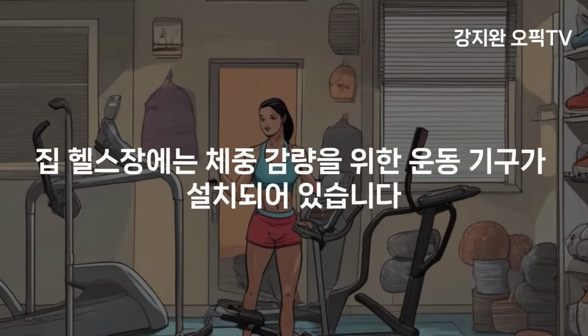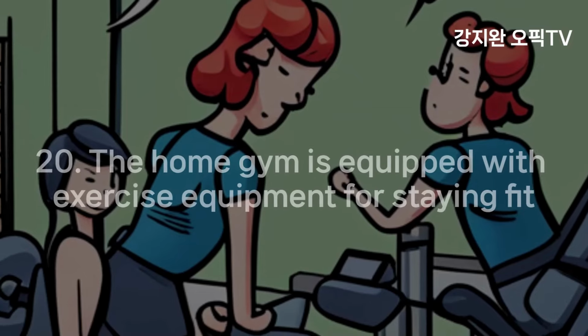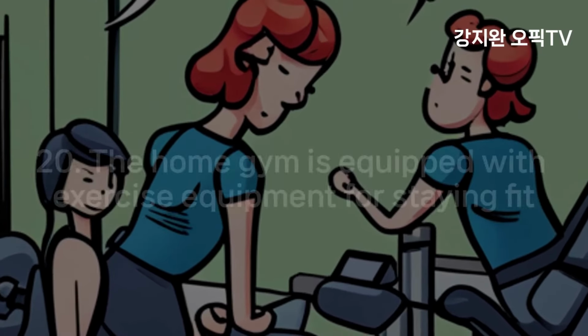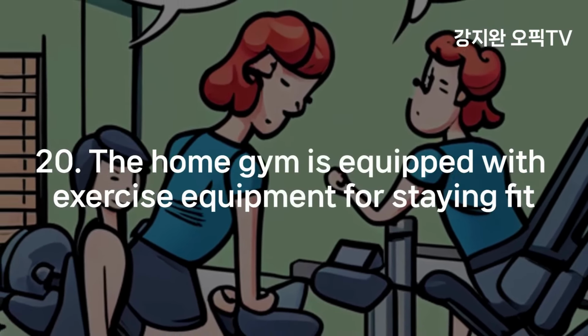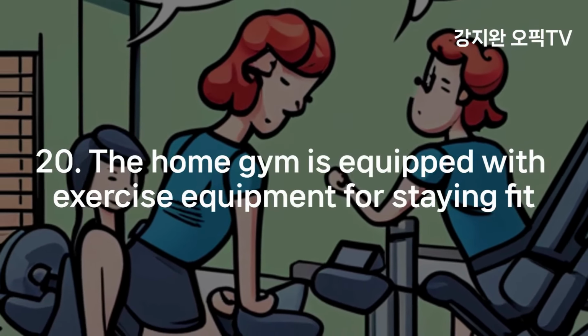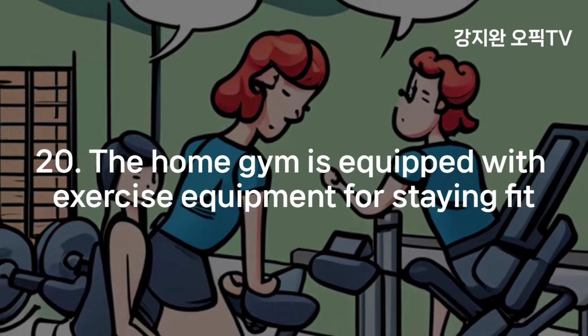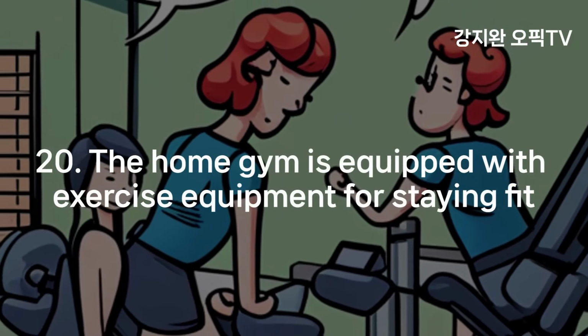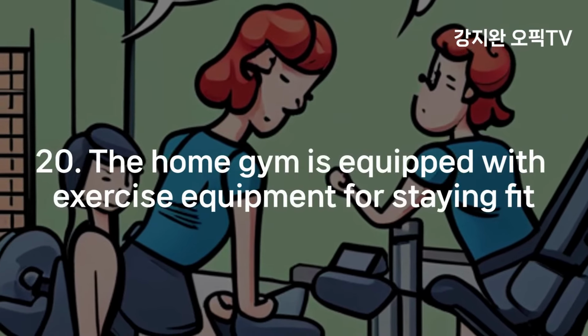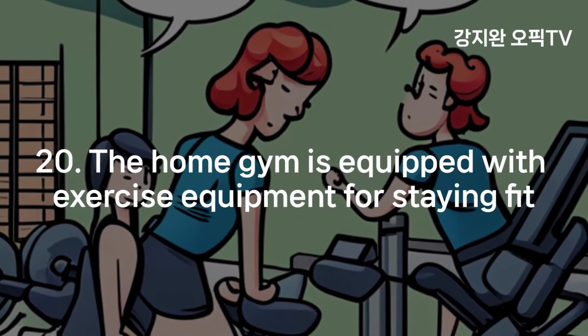The home gym is equipped with exercise equipment for staying fit.